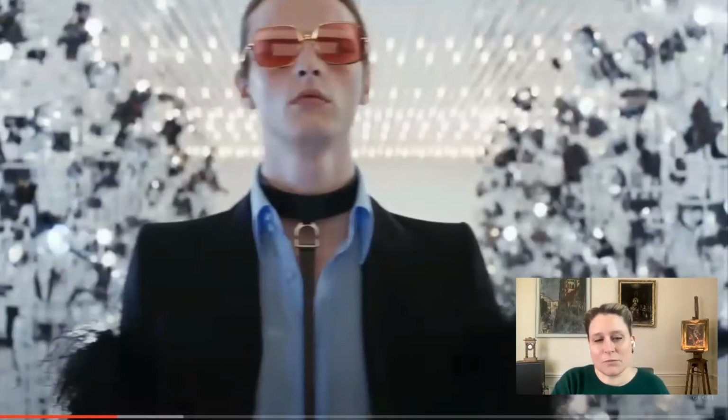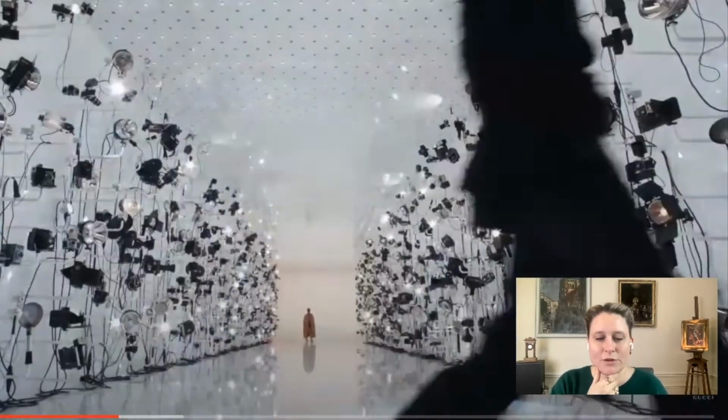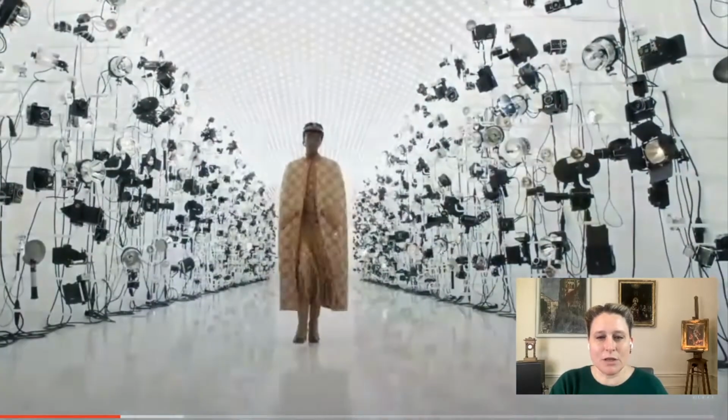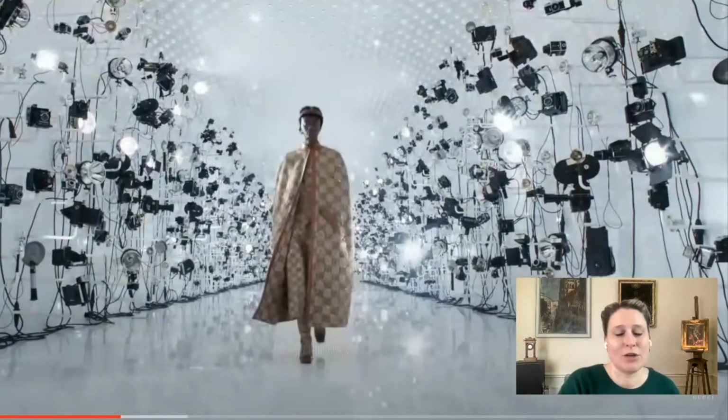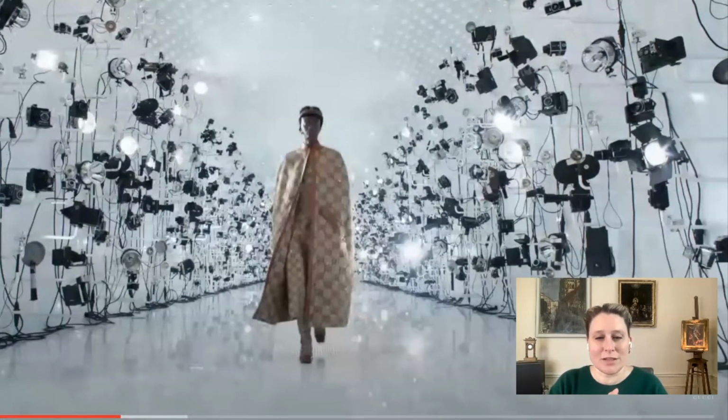So great. We have feathers on a suit. All right. I love this Gucci, full Gucci logomania. We can't talk about Gucci or any fashion house that existed in the 2000s without talking about logomania. And here we have it in its full glory.